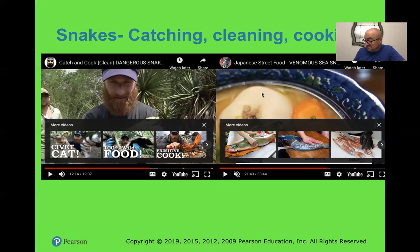That's kind of amazing. He actually skinned it, boiled the skin separately, and then made a stock, a snake stock, and then cooked it back in there. So they basically cook it till it almost falls apart, and then make a stew with it, and serve it as is with the skin on and skin off pieces. That's amazing. And that was a venomous snake.